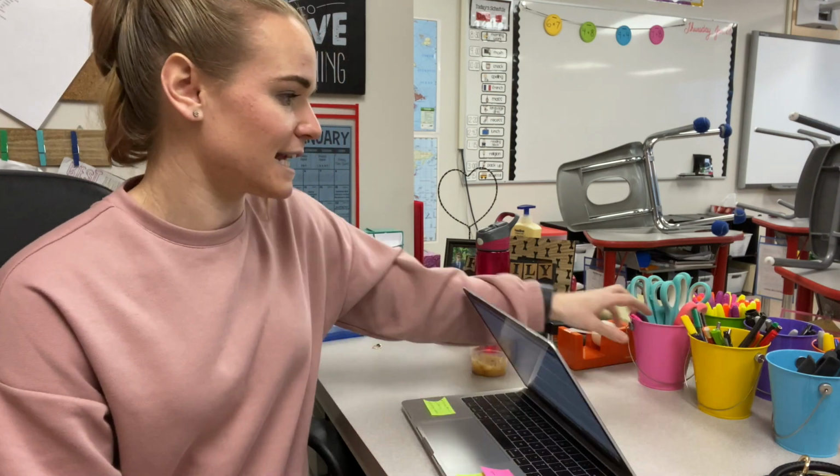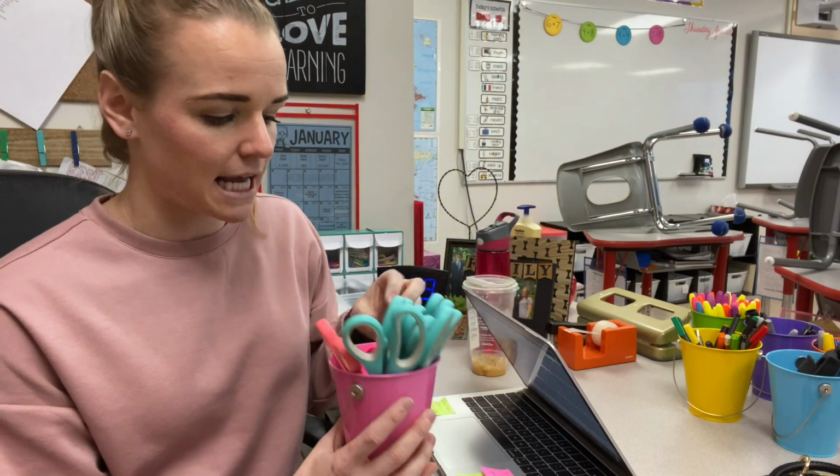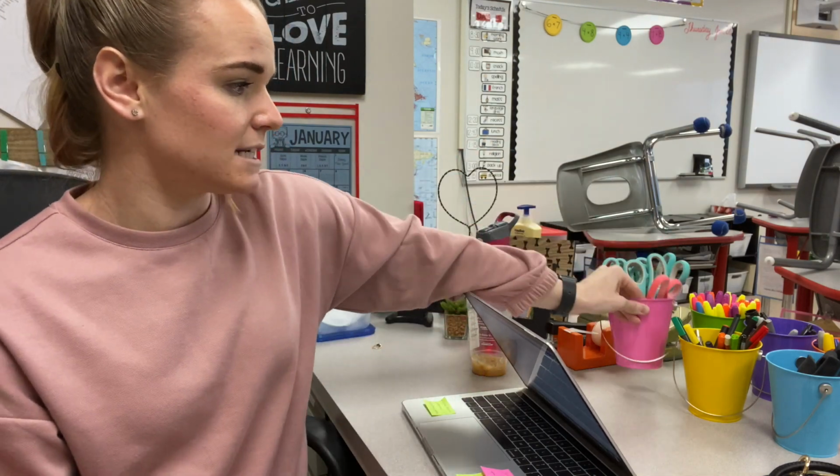So I have been driven a little bit crazy lately because my students tend not to have scissors, and it's kind of funny because I have this little bucket of scissors and there's 8 pairs in here. And if we're doing a craft that requires scissors, that little bucket will be empty. And so I have 8 kids out of my 23 right now who either don't have scissors or can't find their scissors. And so I think it's really important to teach them, one, respect, like you have to take care of your materials. And then two, I can't supply everything that 23 kids need.